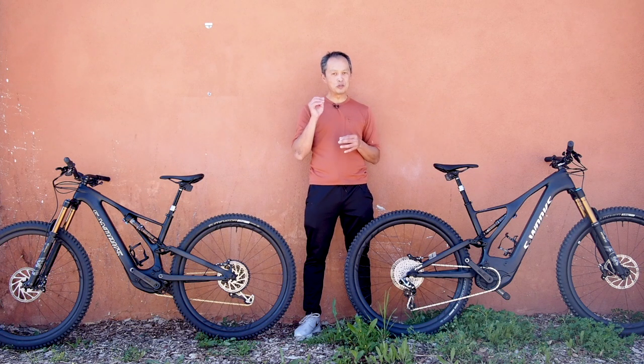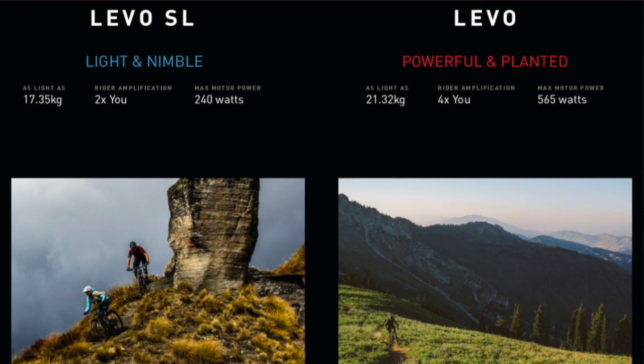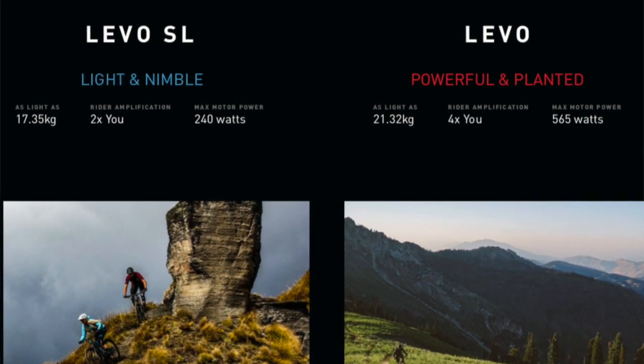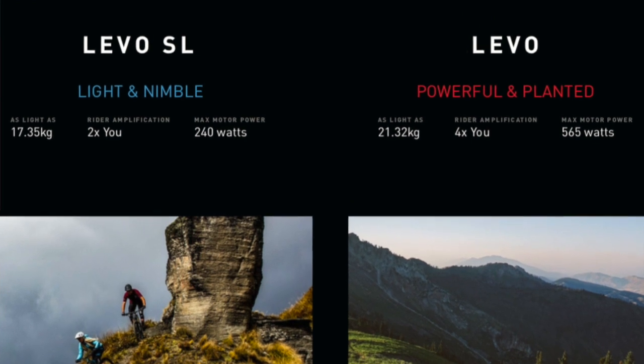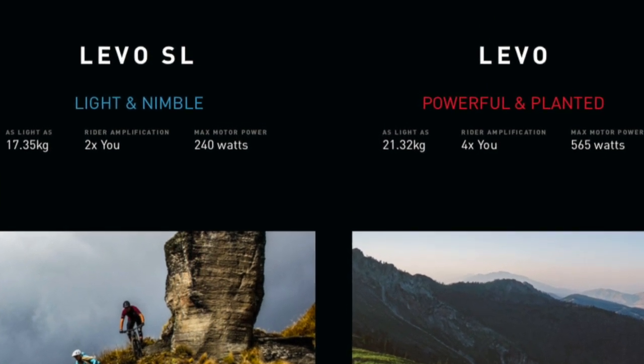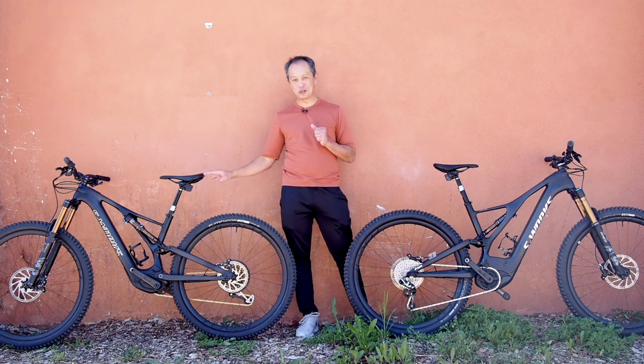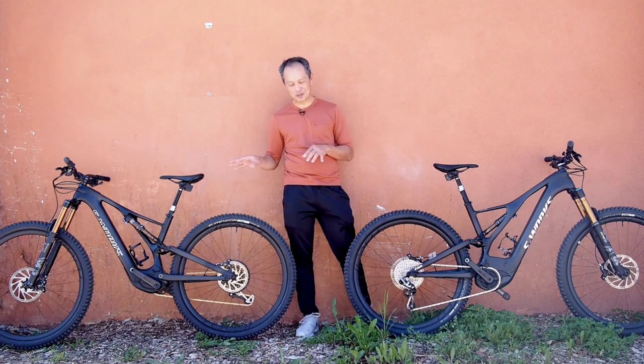Peak power is what the motor goes to with the temperature unrestricted, meaning the temperature can go up. Nominal power, the temperature has to stay the same. So for 30-second bursts, 5-minute bursts, peak power is what you're looking for. And this one goes to 565 watts. This one, it doesn't change, 240 watts. So it's not really allowed to heat up, right?